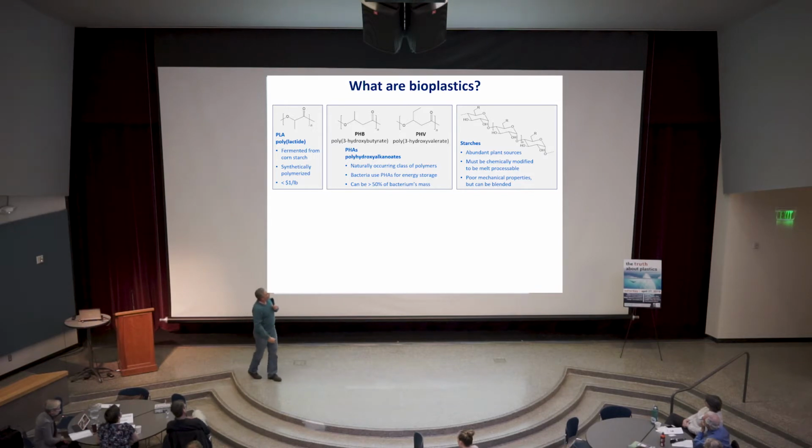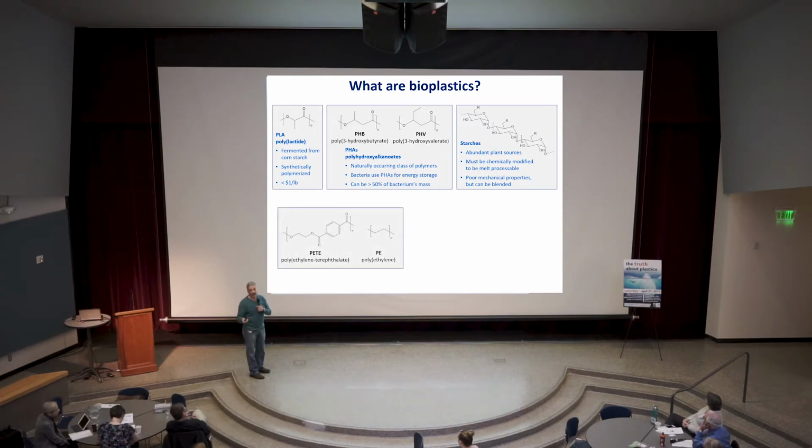Another type is a modified starch. We all know about starch from corn or tapioca or rice or lots of sources, cassava. It's abundant plant material, but it can't be melt processed unless you chemically modify it, same for cellulose.